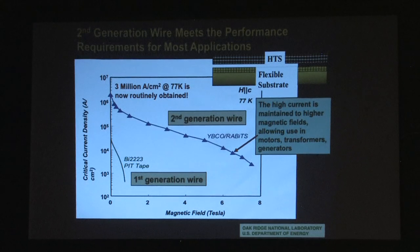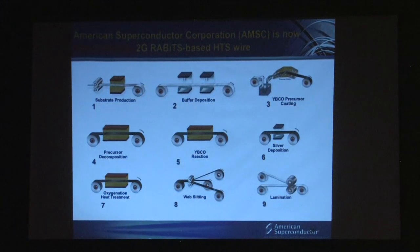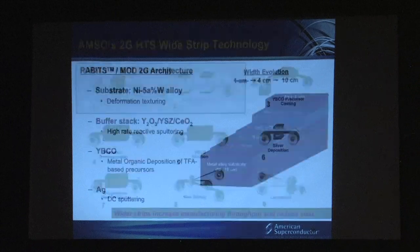And so this wire is now being made by American Superconductor, which is one of the largest superconductor companies in the world. And they have licensed this technology from Oak Ridge. Now, this is exactly the kind of work that you all can come to if you were to get into a science career and create processes like this, discover new materials, and realize a technology going forward.